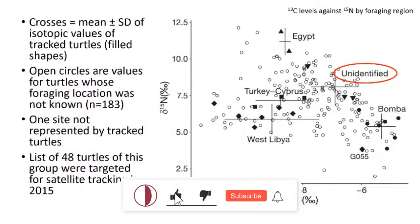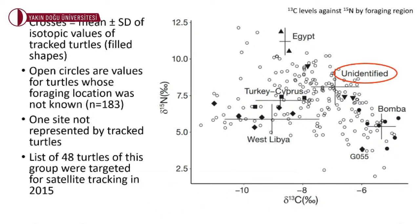To begin with, we looked at the carbon-13 and nitrogen-15 and compared stable isotope ratios of turtles that Kim Stokes had satellite tracked, represented by the dark filled shapes, and for which we knew the foraging site, with samples from the rest of the population, represented by the open circles. There were clear clusters that we could use to assign likely foraging sites of the untracked individuals. However, one interesting cluster stood out, and we did not have any tracked turtles with which to reference that cluster to a geographical location.